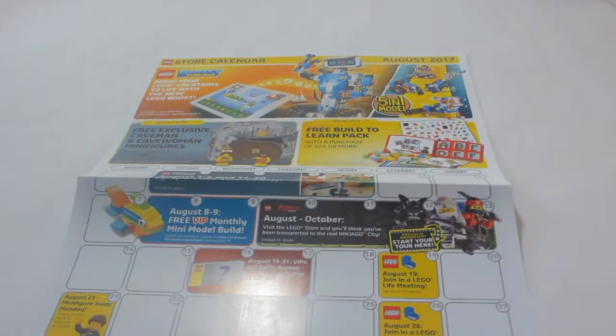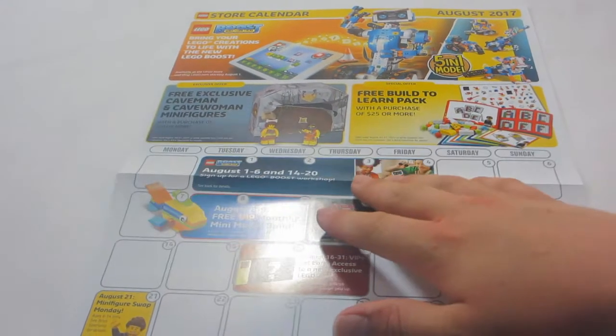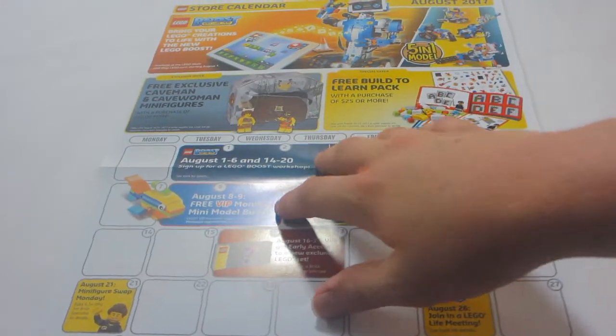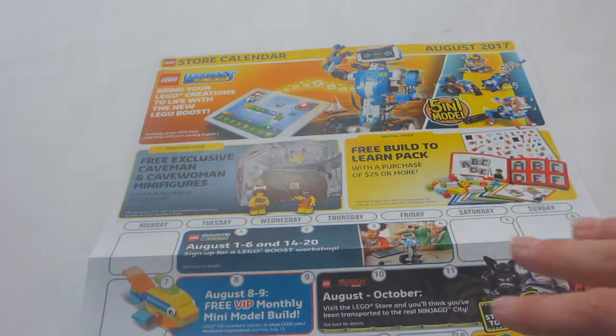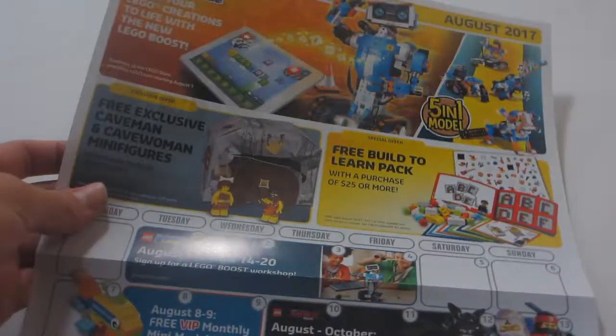Today I'm going to be giving my thoughts on the August 2017 calendar, as well as showing you some of the new promotions and that sort of thing. I just have one this time, so I'll have to take a look at the front and back in order. But first, let's start off by looking at the promotions with a purchase.